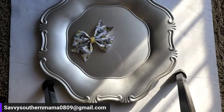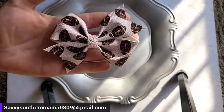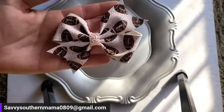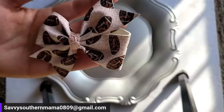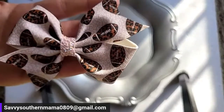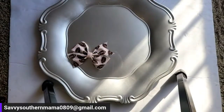And I have these adorable little leopard footballs. Deborah wants the lemon. Okay, Miss Deb, I gotcha. This one is the football. This one's a really pretty color. It's not pink. It's like a light mauvey color pink. I don't know how to describe it. It's really pretty. Pamela wants that one. Let me put this one in the tub so I don't get them mixed up. And then Pamela wants the football.